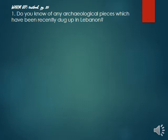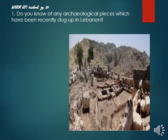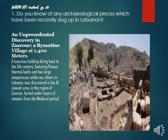Fine, ladies. I have also done my assignment and I have come up with a recent discovery, something that has been done only a year earlier. And this is at the site of Zahrur. They tell us that there has been a discovery of a Byzantine village at 1,400 meters. Diggers found something that dates back to the 5th century. It's very old. It belongs to the Roman culture. In that place, they found some thermal bath, and they also found places where people used to make wine, to press grapes in order to make wine. This was found in Jawzi area, and I found this piece in the Lebanese magazine L'Orient Le Jour, and the date was 16/2/2019.